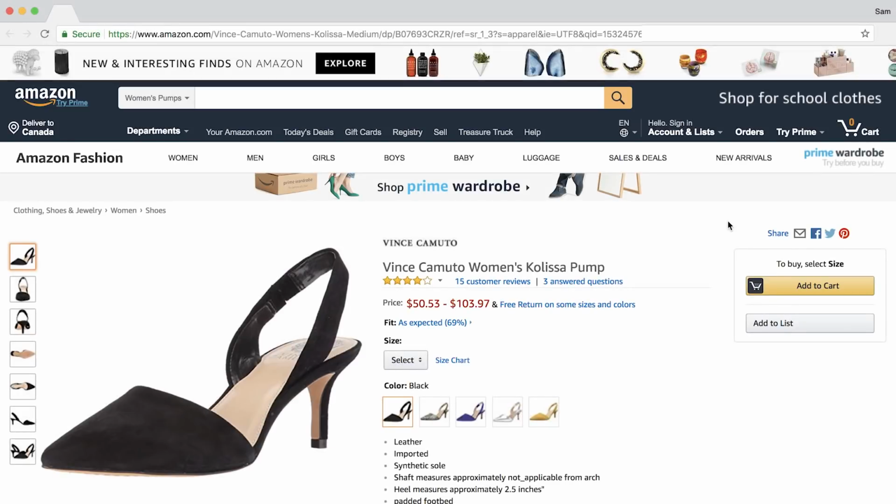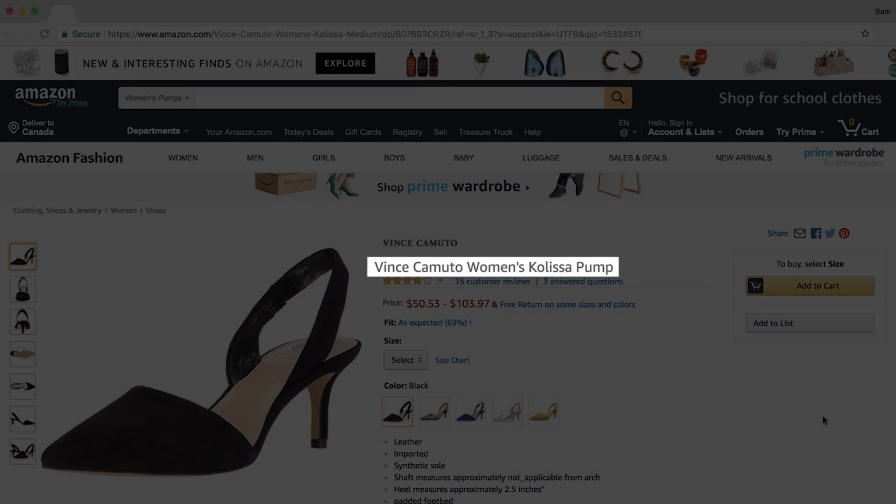If you look at Amazon's product page for Vince Camuto pumps, you'll see that they've put a little bit more thought into their keyword research and on-page optimization. They're using the designer's name, a modifier keyword, the brand line, and the type of shoe, which is both descriptive as well as keyword rich.